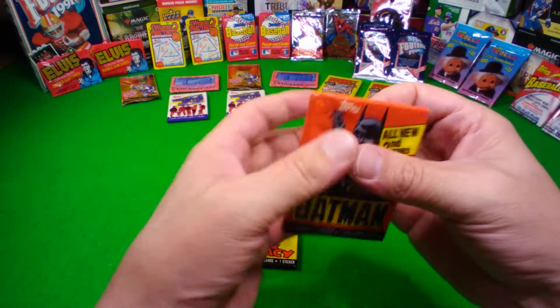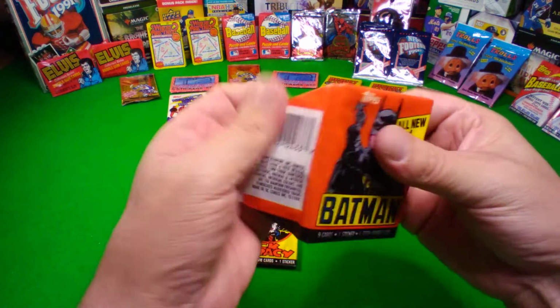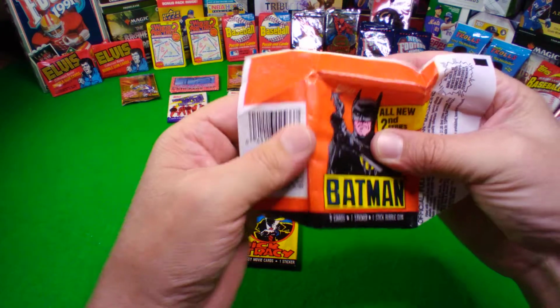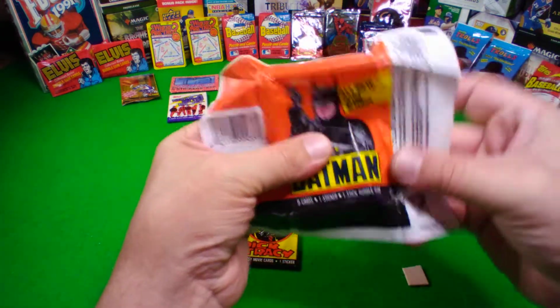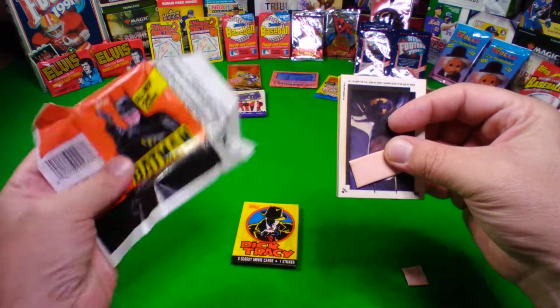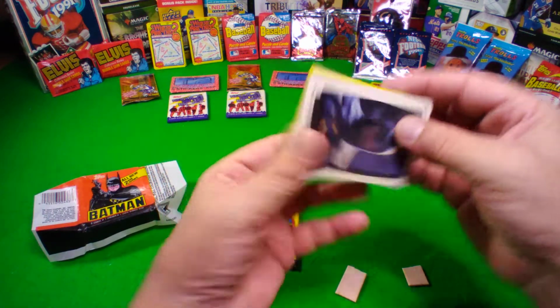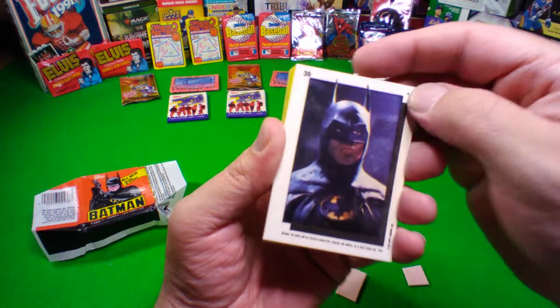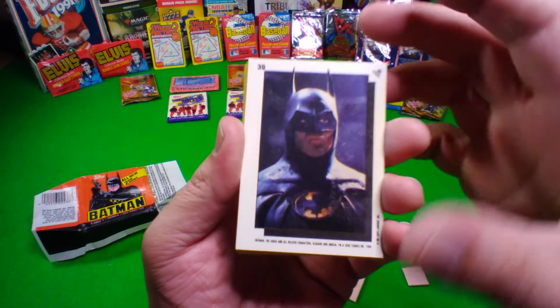Oh, that came off super easy. Let's see what we get in here. No peeking, no peeking. Oh, the bubble gum is just in particles. And they put it on the picture of the Batman. Oh, that's a good card though. But he's got the bubble gum particles.